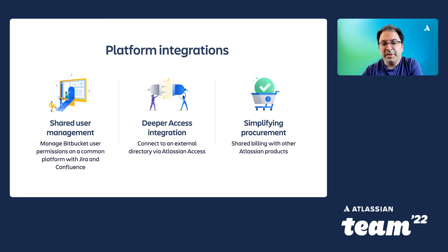Looking out to 2023, we are more deeply integrating Bitbucket with the rest of the Atlassian platform. The first is shared user management. Customers will be able to manage Bitbucket users and groups along with Jira and other products via Atlassian Admin and connect to external directories via Atlassian Access. We're also simplifying procurement. Currently, Bitbucket Cloud has a separate billing system than other Atlassian products. To simplify enterprise procurement processes, Bitbucket Cloud will be integrated with Atlassian's new billing platform, which means you can combine billing for all your Atlassian products.